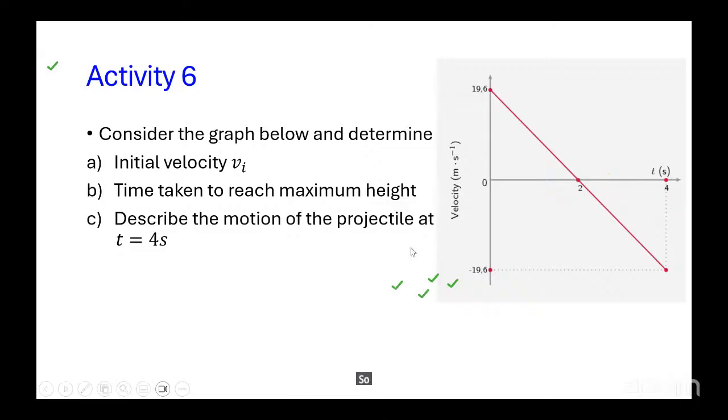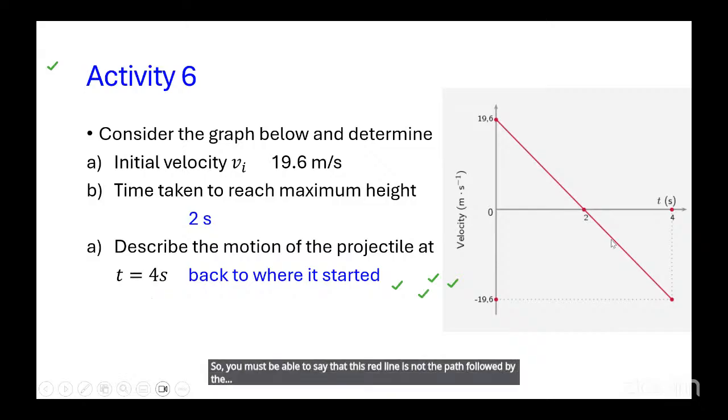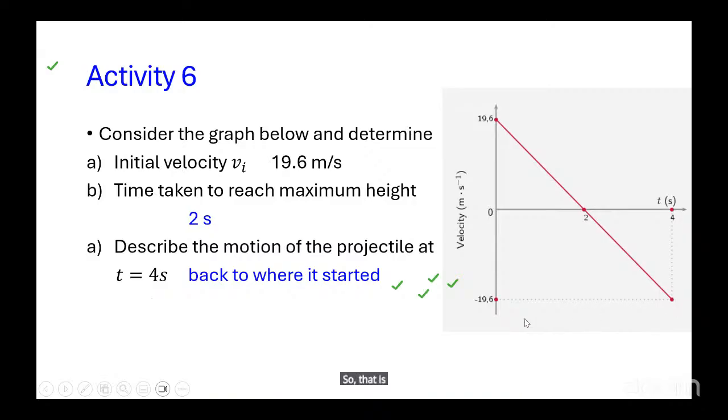So that is how we interpret the graphs. So you must be able to say this red line is not the path followed by the projectile. It is the velocity, how the velocity changes with time. So that is how we interpret that.